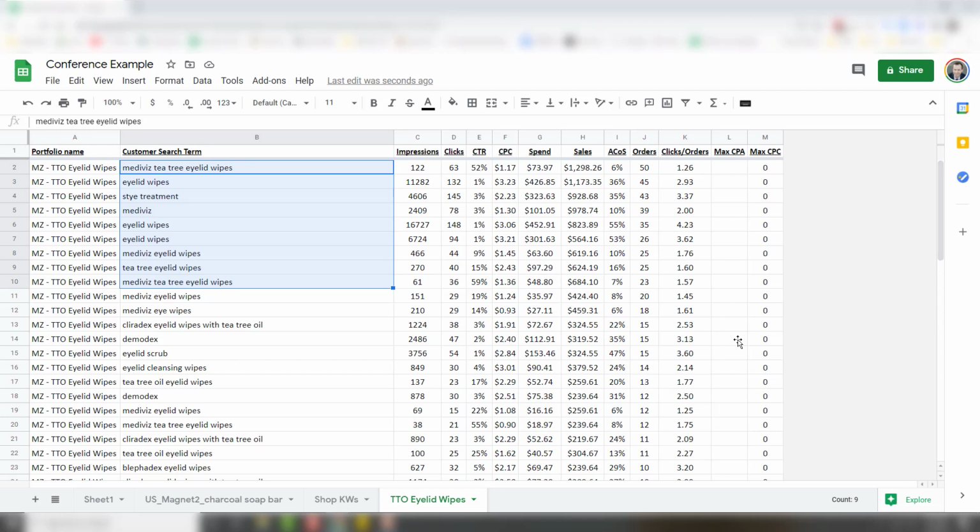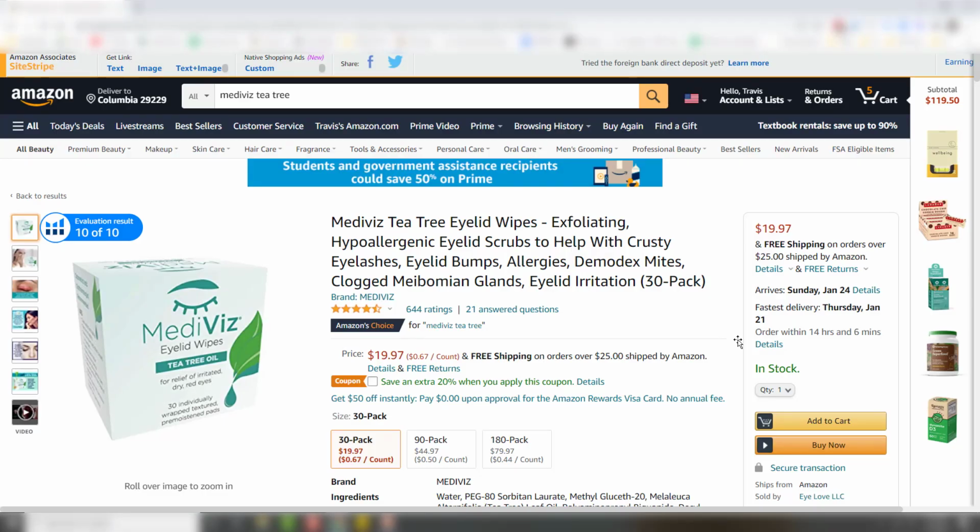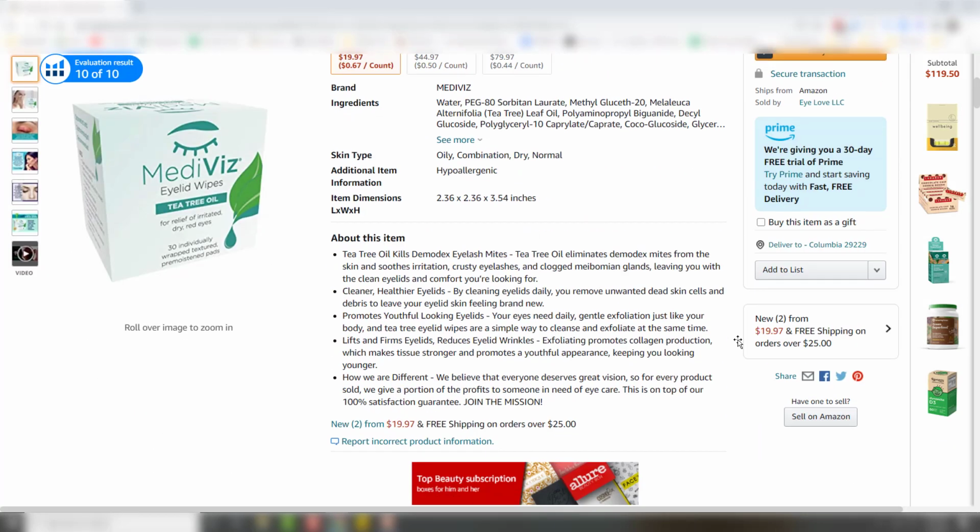So let's next calculate what you should be bidding on these search terms. And so that's where this max CPA comes in, and then that will calculate your max CPC. So what I'm going to do is go over to Amazon and pull up my product. $19.97 is our cost. I use Helium 10's extension, but this is just your profit.